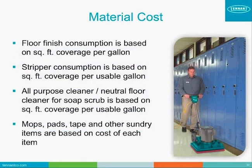So material cost. If I want to calculate the gallons of stripper and the amount of finish that I need to do summer restoration, once I have my square footages, I take the floor finish consumption as based on square footage. So the floor finish might cover, let's say, 2,000 square feet per gallon. The stripper is the same. A manufacturer can tell you what the square footage coverage is per usable gallon.